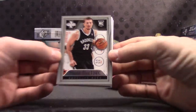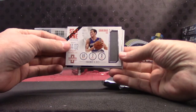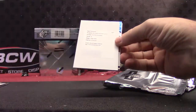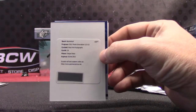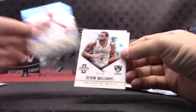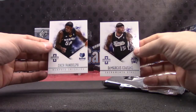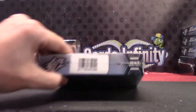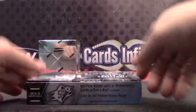Mirza Teletovic. 149 Goran Dragic jersey. Brian Roberts autograph. Serge Ibaka fine print. Russell Westbrook, one of only 10, Darren Williams. And Zach and DeMarcus. Numbered to 90, SPX. Card number 90. Box number 90, SPX.